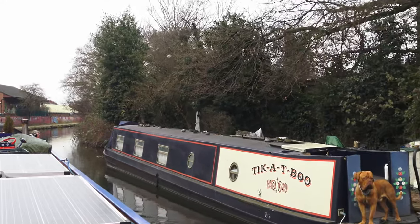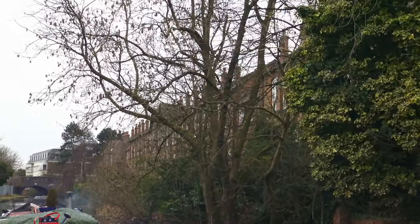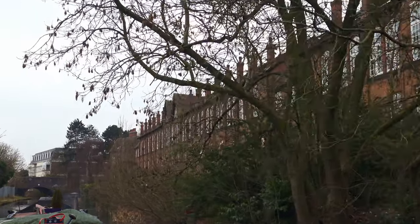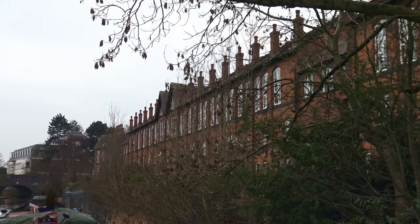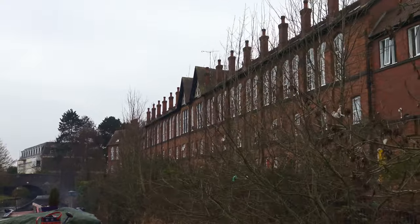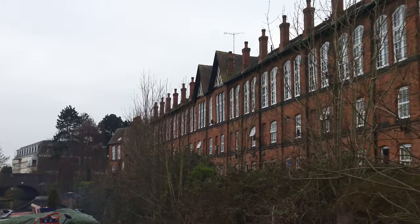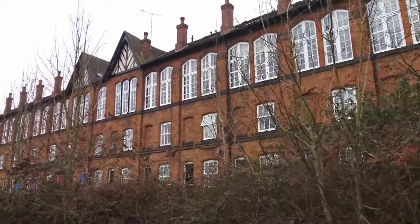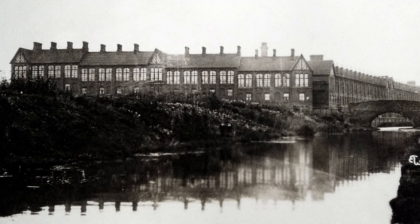Hello, boy. Coming up on our starboard side, on our right hand side, these are Cash's 100 houses. Houses? Where are you from, Tony? No, these are Cash's 100 houses. They're old mill workers' houses. As you can see, they're three storey. The bottom two stories were accommodation, and the top story, the top floor, was where all the mills were. You can probably see the different types of glass. And there would have been a shaft running all the way from the first house to the last house, worked by a steam engine, which worked the mill.